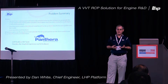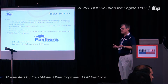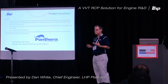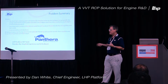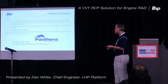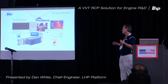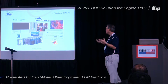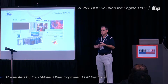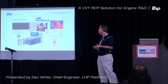They did want to use Simulink models to control the valve positions, and they also wanted to use National Instruments hardware. And this is where our Panthera suite comes in, because the LHP Panthera RCP suite allows you to have the Simulink experience on National Instruments hardware. So this is just kind of a slide showing that because we are a MathWorks partner, we're also a National Instruments partner, we're kind of uniquely positioned to bring those 2 technologies together.